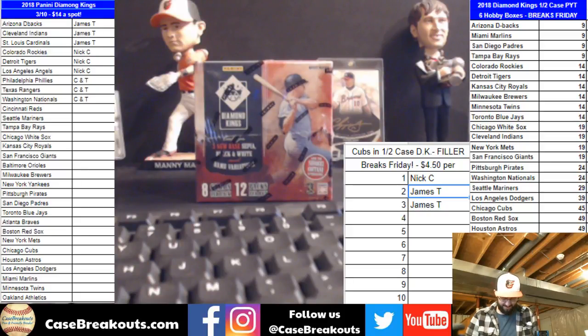I said, if you want base, I have stacks and stacks of base just sitting around here. I actually got a stack sitting right to the left of me. And the Tigers, they're a hard team to. They don't have too many. Seems like when I do breaks of them, you don't get too many other cards.